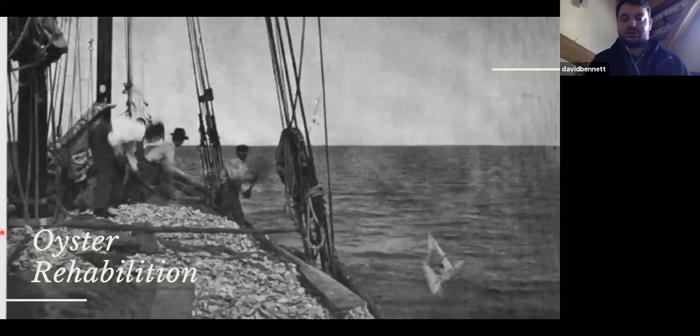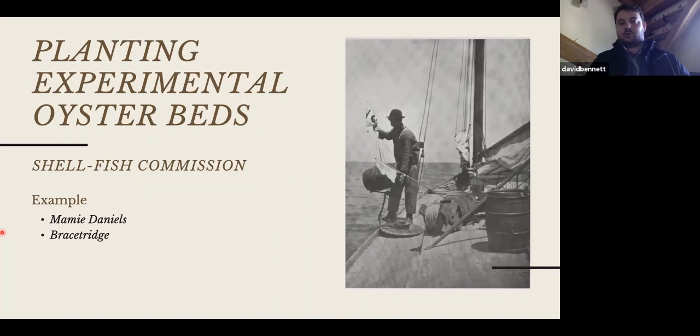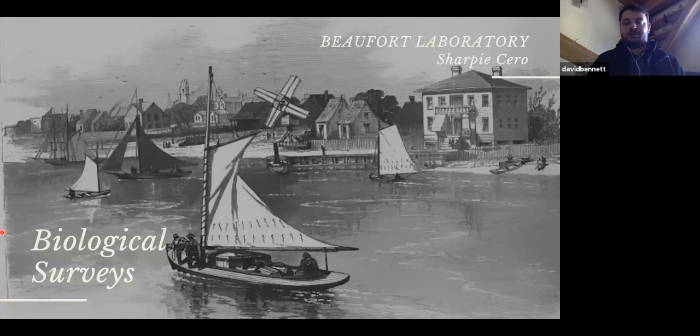Also, there were experimental oyster beds, with people trying to set up oyster gardens. The Shellfish Commission of North Carolina was involved in that. Two Sharpies, the Mamie Daniels and the Bracebridge, were both involved in that. And then the Beaufort Laboratory was using Sharpies as well; at least the Cerro was involved in biological surveys, so marine fisheries research.